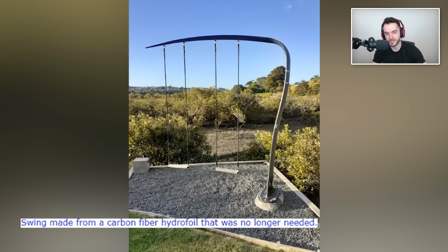I'd be a little concerned about swinging on this one and be like, are we sure? You start to see the thing flexing just a little bit as you're hitting the bottom of the swing. You're like, I really don't want this to snap.